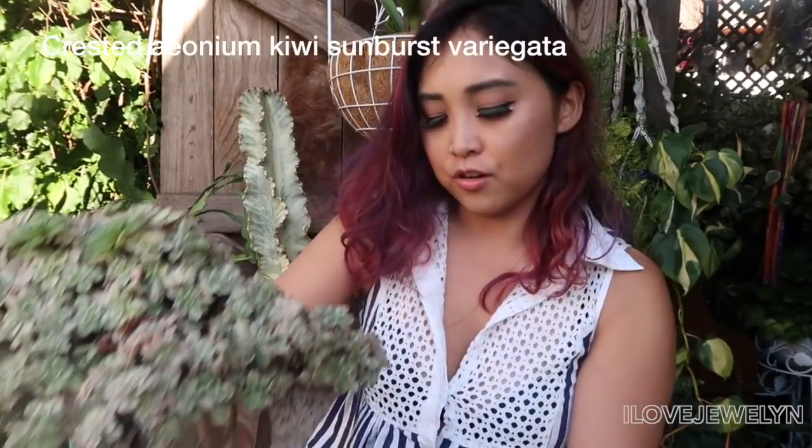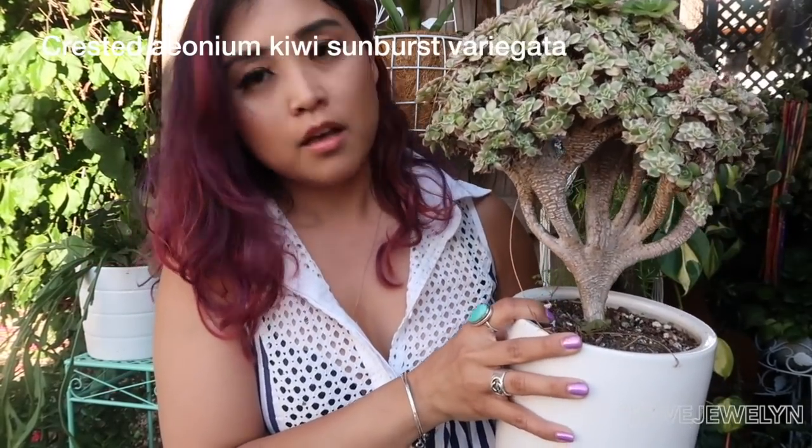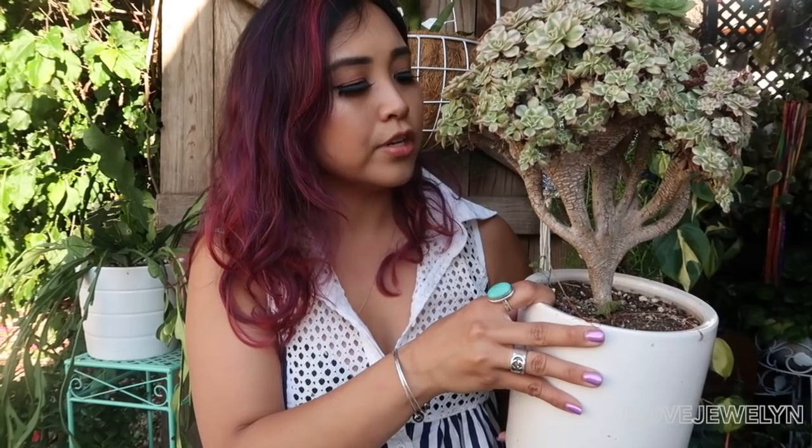All right, so here's my showstopper of spring 2019 top 10. I could not do another top 10 for succulents even if it's been 3 months. This baby will reign forever as long as I have it in my collection. And this is my Crested Aeonium Sunburst Variegated. This is a really cool plant.